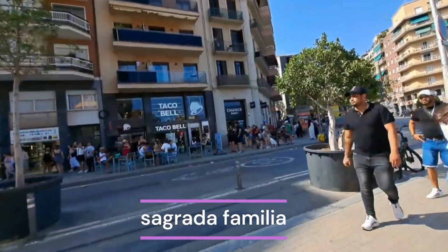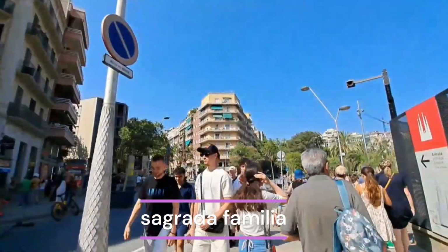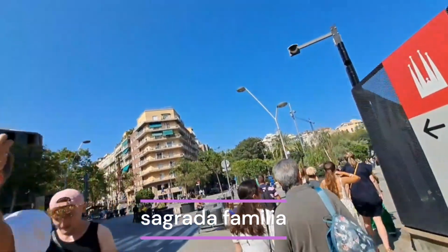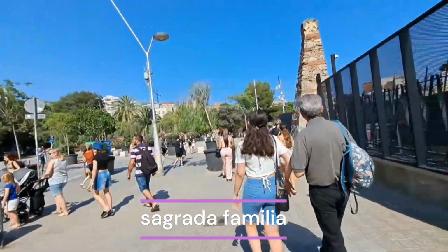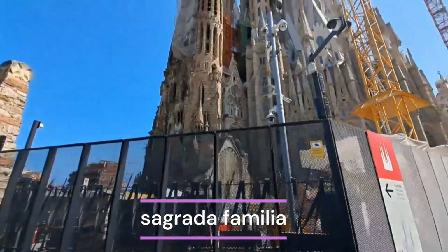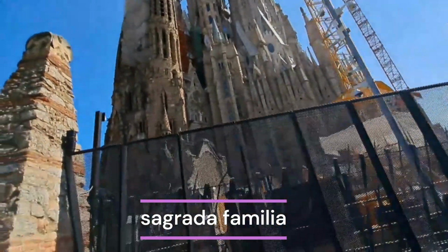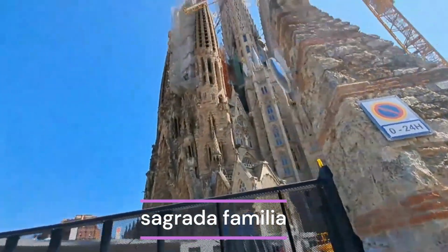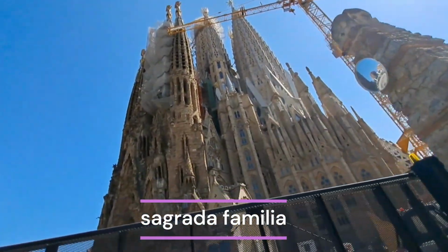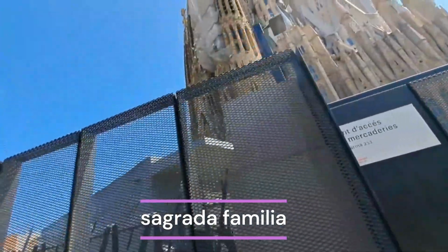The exterior of Sagrada Família is adorned with intricate sculptures and towering spires, each telling a story from the Bible. The Nativity facade, which depicts the birth of Jesus, is a testament to Gaudí's attention to detail and artistic genius. Inside, the basilica features a stunning nave with soaring columns designed to resemble a forest, and stained glass windows that fill the space with a kaleidoscope of colors.